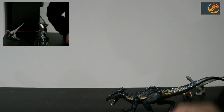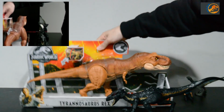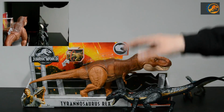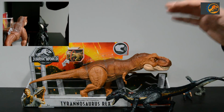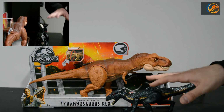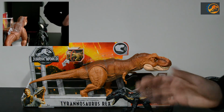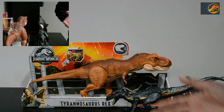Now another comparison that I'd like to make is the Thrash and Throw T-Rex. Now I haven't unboxed this yet, but I think this is probably pretty close to in scale. Again, the Indominus Rex was bigger than the T-Rex, very slightly. The Indoraptor is probably about a third the size, whereas a Raptor is probably a fifth the size.